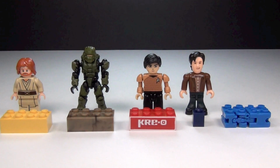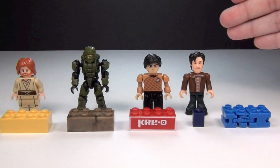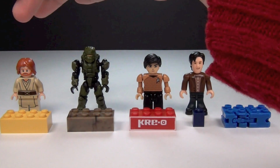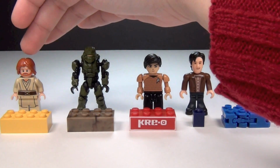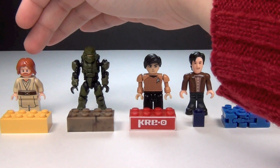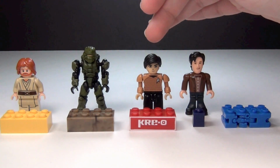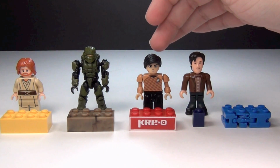I wanted to do a comparison of 5 different building block brands. So there are 5 here, and I do have sample blocks and figures from each. Over here, you guys know that this is Lego with a Star Wars figure. Then we have Mega Bloks with a Halo figure, KRE-O with a Star Trek figure.